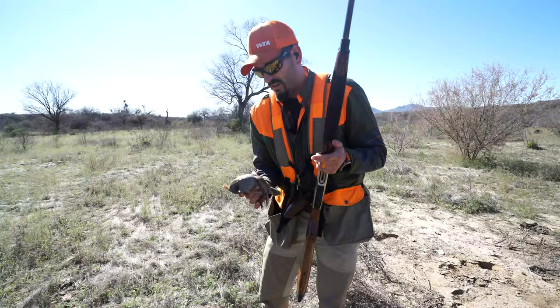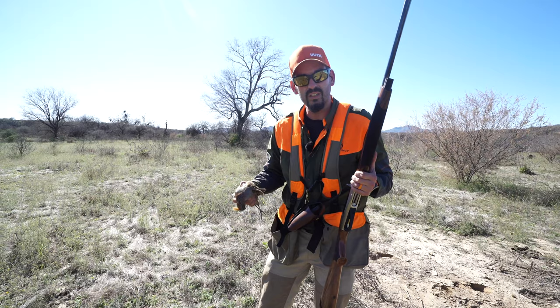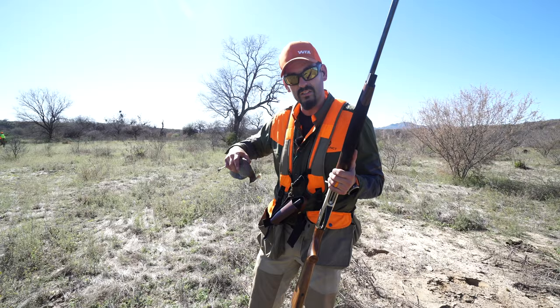We're walking these dry creek beds here next to some old agricultural fields, and these coveys of elegant quail have made this their home. It's one of the only species of quail that's actually increasing at a rapid rate, and a lot of it's because of all the agriculture that's cleared out this low desert area here. But this is an amazing and gorgeous bird.